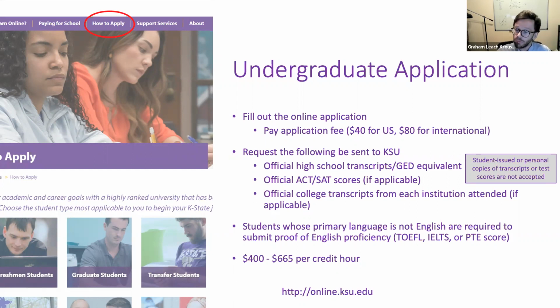Similarly, we have a proof of English proficiency, and our fees are in the range of $400 to $665 per credit hour. So the classes in the College of Arts and Sciences tend to be a little less expensive, and the classes through the College of Engineering have some additional fees.